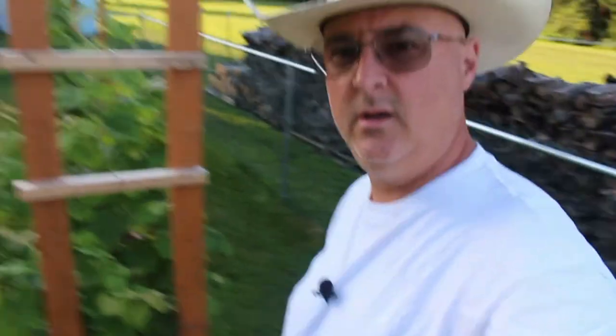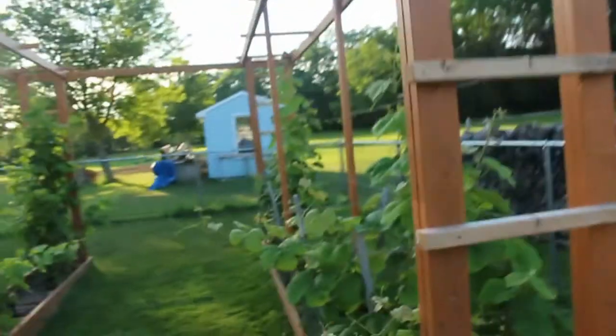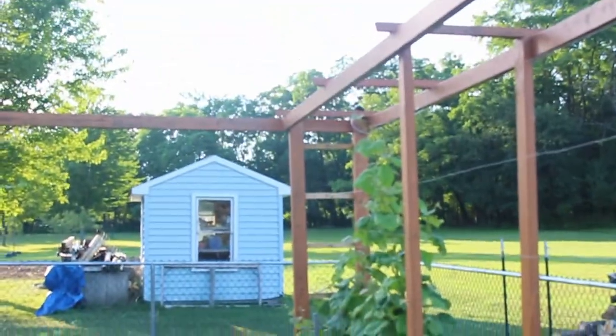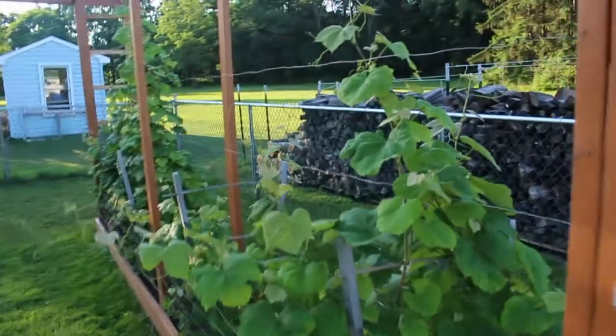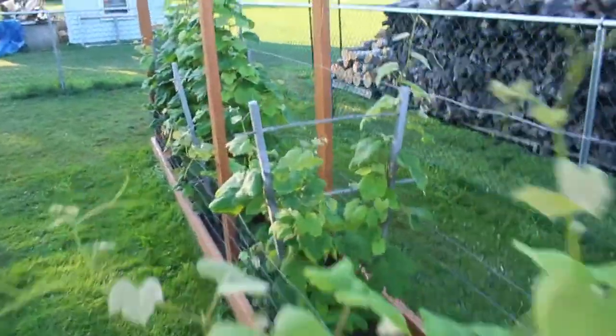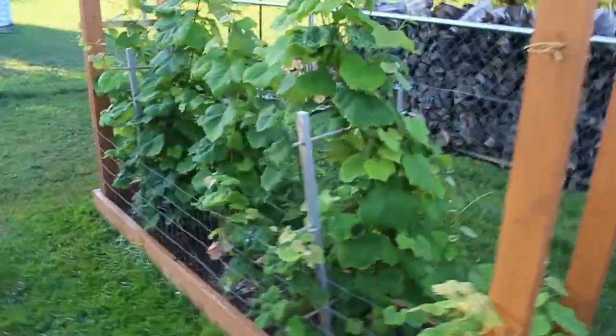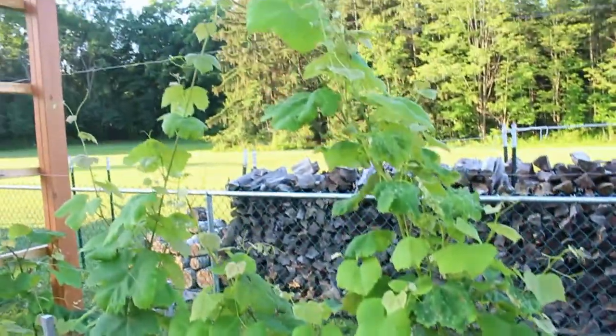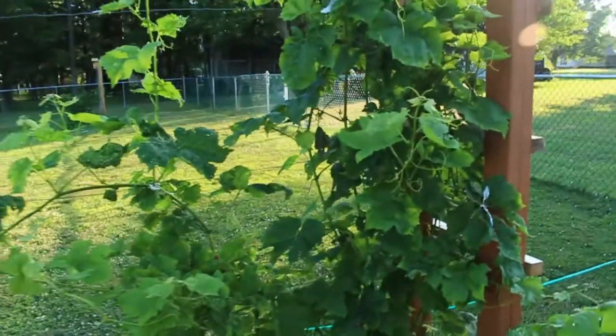Our grapes are taking off, doing well. You can see some of them climbing right to the top. And if you look real close, I have a wire, and that's where I want the grapes to climb up and kind of go their own way there. Some of them are learning real fast, as you can see. Some of them are doing real well.